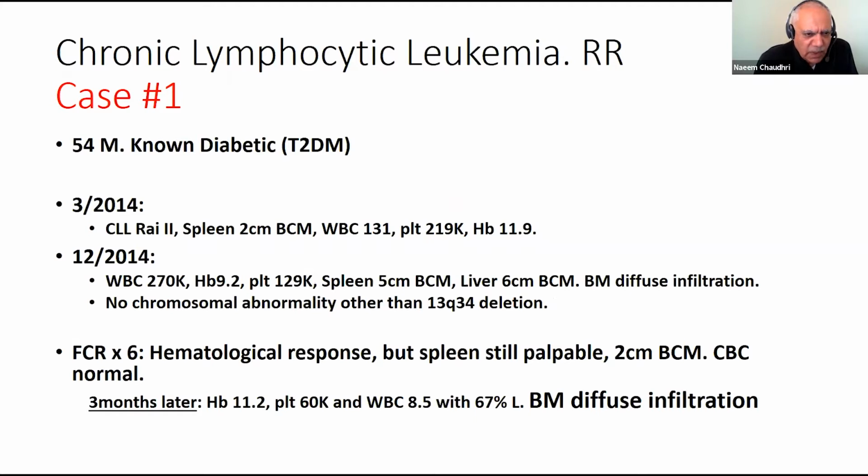I kept him on observation. The white cell count within the next 6 to 9 months jumped to 270,000. So the lymphocyte doubling time, as Dr. Firas had mentioned before, was probably within 6 months. The hemoglobin dropped to less than 10.5, and platelets were still 129,000. The spleen went up to 5 centimeters below the costal margin. The liver was also palpable. Bone marrow showed diffuse infiltration, but there was no chromosome abnormality except 13q deletion, which is not high risk.